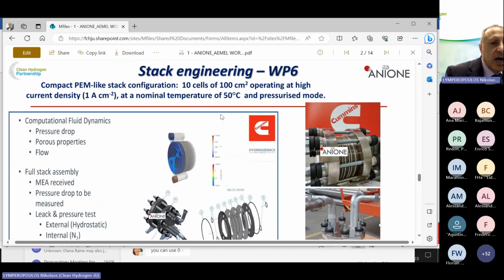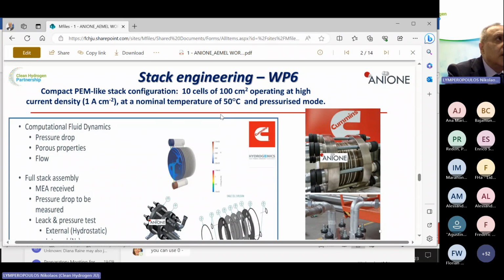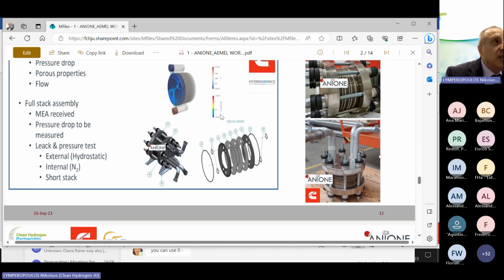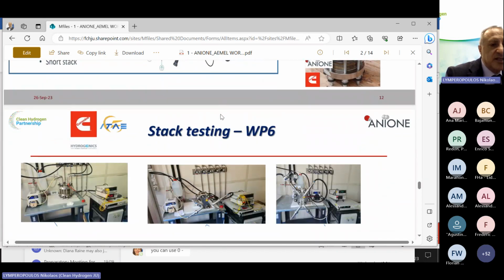Now, for what concerns stack engineering, this activity was carried out by Cummins here in Belgium, in AEMEL. They started with the computation of fluid dynamics and selected the appropriate material components. As mentioned, the bipolar plates are flow field bipolar plates, and the PTLs are essentially based on nickel. They made a lot of leak tests and pressure tests, and you can see a picture of the stack here at the Hydrogenics.